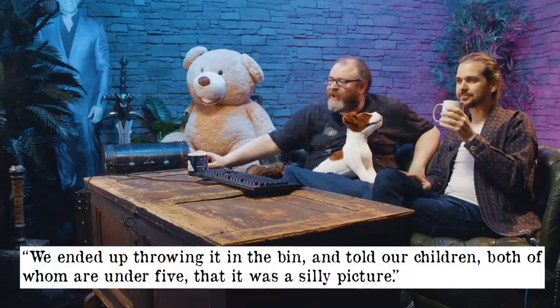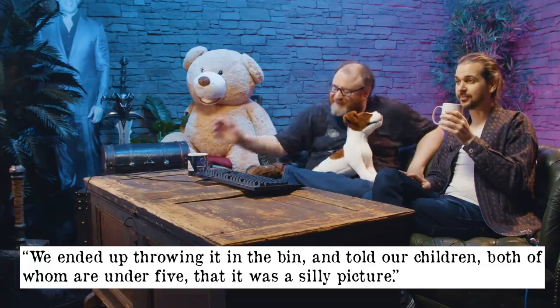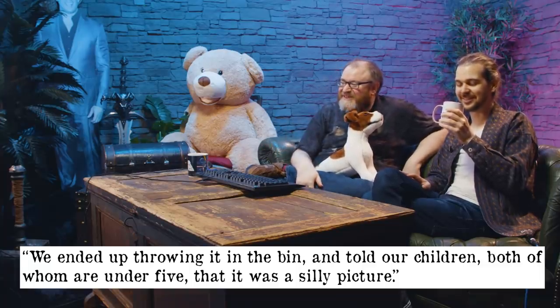We ended up throwing it in the bin and told our children, both of whom are under five, that it was not to do it again. That it was a silly picture. The most disturbing thing is why they'd done it. Why specifically our property? We have no idea who would do this, but with two children at home, it's so unsettling. Someone put a picture of a clown in our garden.